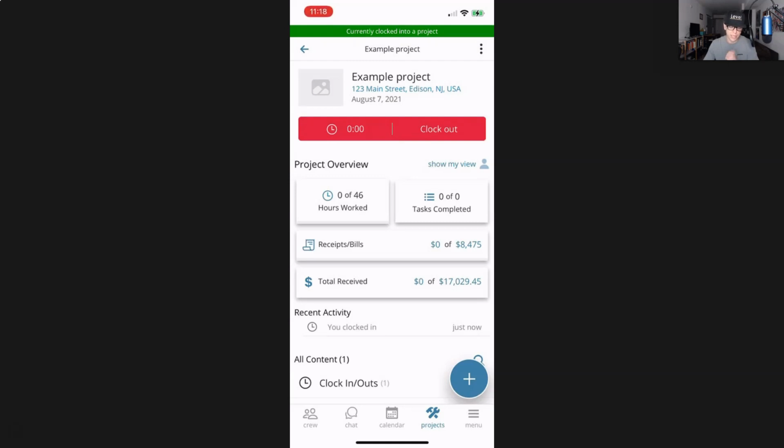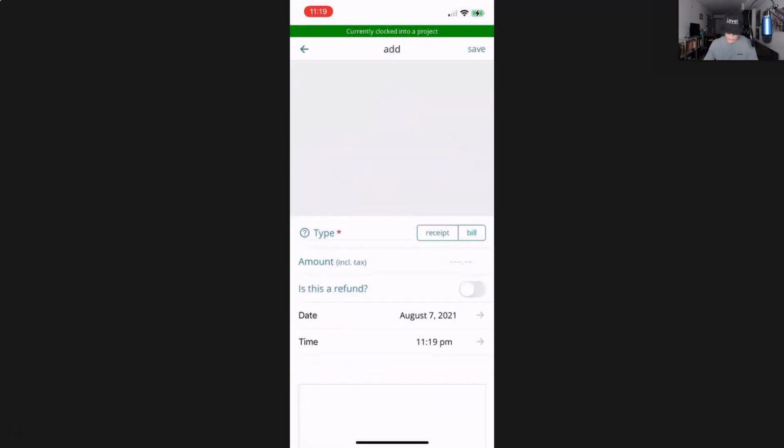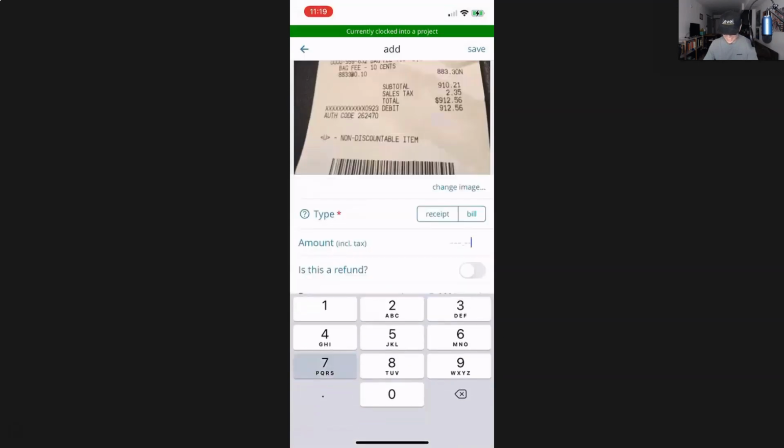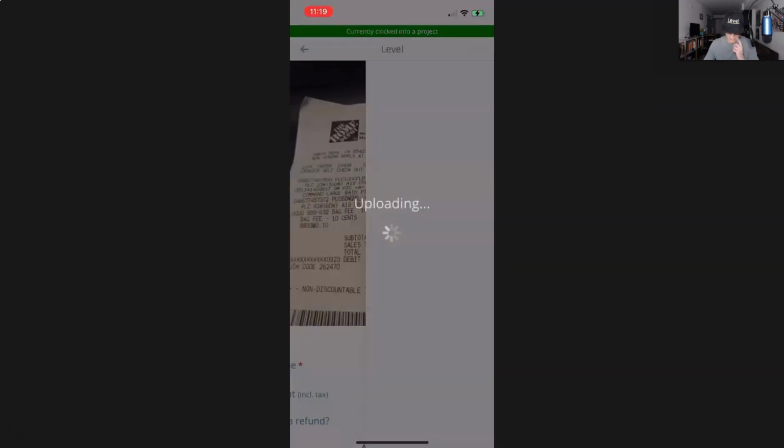And what's great is adding anything to a job on Level is so easy to do from your mobile device. You just press that big blue plus button, and in here, like you saw on web, you can add different types of content. So for this example, I'm just going to add a receipt or bill, and I'm going to assume that this receipt is $7,500. The only mandatory thing we ask you to input here is the type. You don't have to put in the amount, but we always recommend you do. In this case, it's a receipt, so I'm just going to toggle on receipt, hit save.